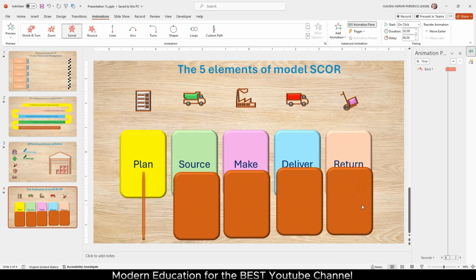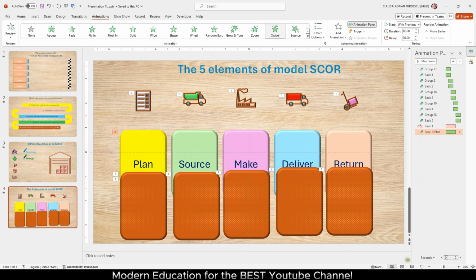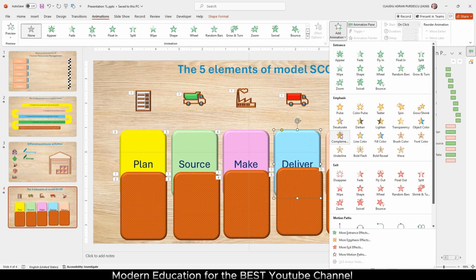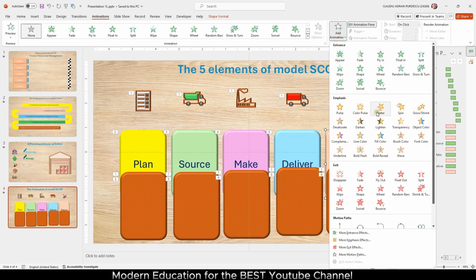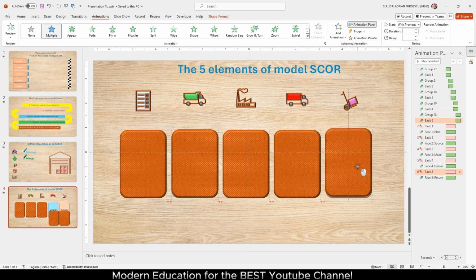Now for the next animation, we're going to apply the swivel, but for the back of the cards, the swivel is going to make the cards disappear, while for the face of the cards, the swivel is going to make the cards appear. Logically, the appearing and the disappearing have to happen at the same time, and they will be triggered by a mouse click. And we can add the same type of animations for all the other cards, so that we can complete the entire animation process. Great. Now we just have to arrange them, and then we're pretty much finished with this part, and we can observe the result in the full presentation mode.